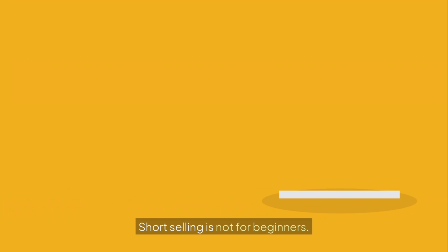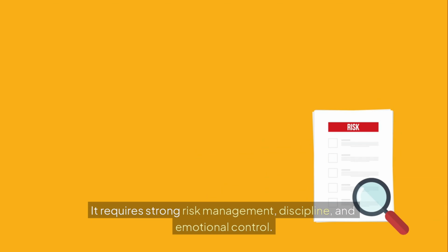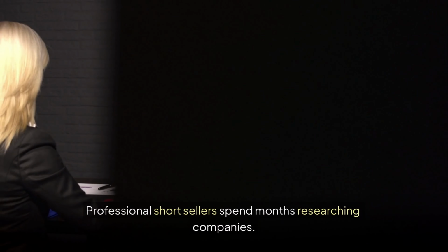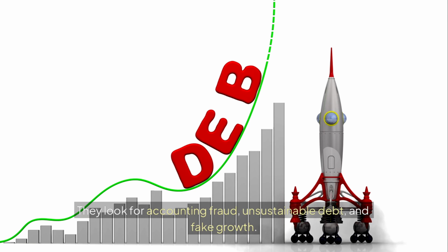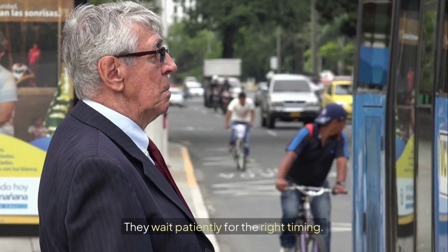Short selling is not for beginners. It requires strong risk management, discipline, and emotional control. Fear and greed are amplified when losses are theoretically unlimited. Professional short sellers spend months researching companies. They analyze financial statements deeply. They look for accounting fraud, unsustainable debt, and fake growth. They wait patiently for the right timing.